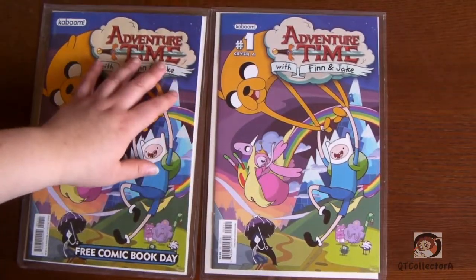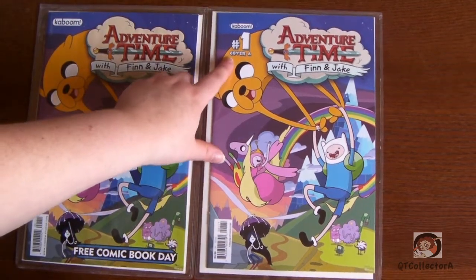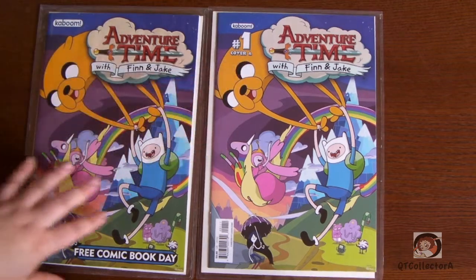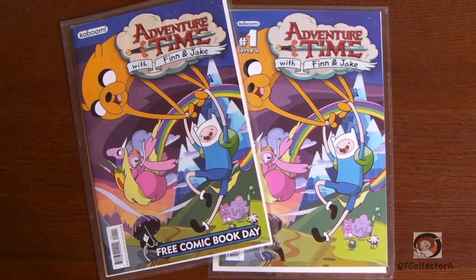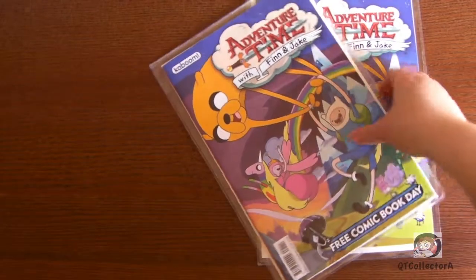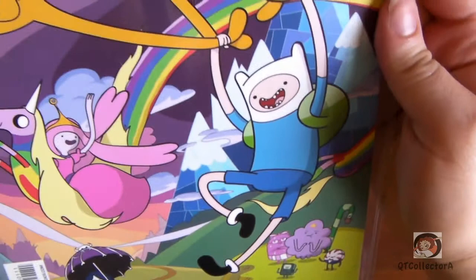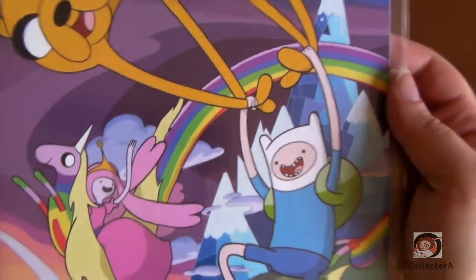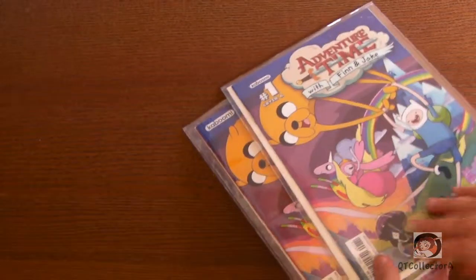And the way Kaboom lets you know which cover you have, they'll do the number and then the letter, usually in the corner. And these are in plastic because I keep all the comics that I'm collecting in plastics. And just see some nice, you got Marceline, Peppermint Butler, BMO, got Finn, Lady Rainicorn, and Jake. So that's 1A and the free comic from Comic Book Day.